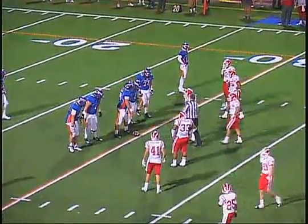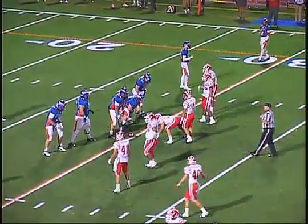We do like the way that even in the incompletions they're stretching the field and making Modern Day think about a lot of different things. They're being aggressive.